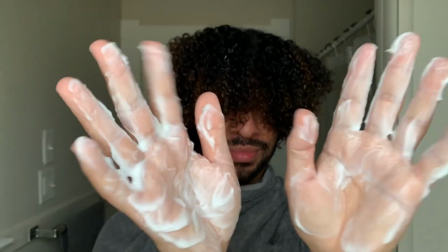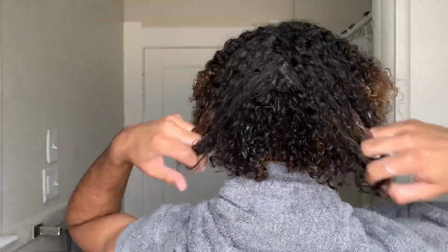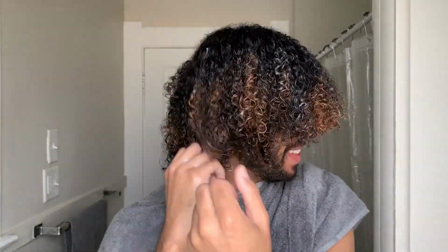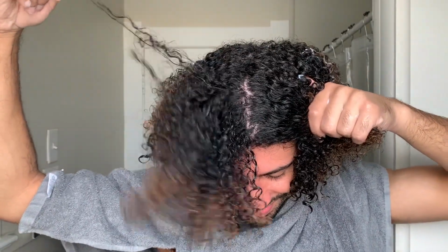And next, of course, I'm going to follow this up with DevaCurl's One Condition, which smells really good. It's pretty thick. It smells amazing. But this really works well with my hair, and it has a lot of slip. I'm working this mostly from my ends to my roots, and I'm trying to focus mainly on distributing it evenly throughout my hair, and it just melts my curls together. They just clump, and it's very soft and moisturizing.